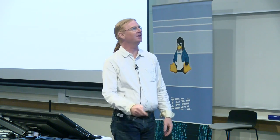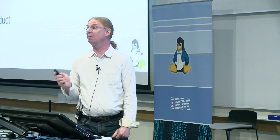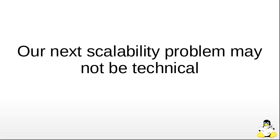And as a part of resolving these various scalability issues, we got source code management, and we got change tracking and regression rules, and all of this good sort of stuff. But as part of this comes the realization that perhaps we were turning away people from our community because of how we dealt with each other, or how we were perceived to deal with each other, which was not always quite the same thing. And at least the realization that perhaps our next scalability issue may not be technical. It may be related instead to how we react, how we deal with each other.